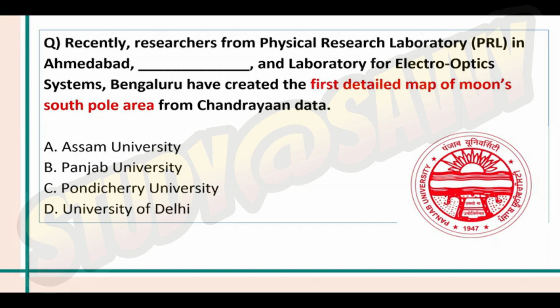Recently, researchers from the Physical Research Laboratory in Ahmedabad, which of the following universities, and the Laboratory for Electro-Optics Systems, which is based in Bengaluru and is under ISRO, these 3 institutions have created the first detailed map of the Moon's South Pole area from Chandrayaan-3 data. So, with the help of Chandrayaan data, the first detailed map of the Moon's South Pole area was created by researchers of these 3 institutions. 2 are mentioned in the question. Third one is Punjab University. This map was created using the data from Chandrayaan.